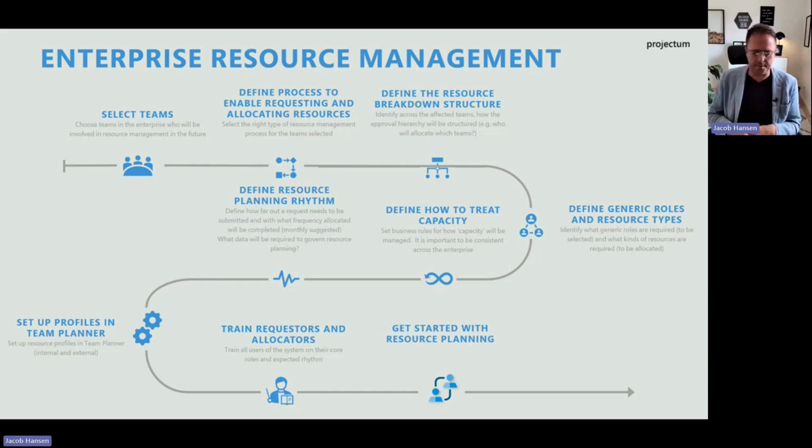But most important here is actually how you treat the capacity. So you need to define the capacity model. If vacation should be a part of the capacity model, if technical training, if certification, whatever is non-project related should be a part of the capacity model, because it can be maintained in the system to have a very precise picture of it. By the end of the day, we will now implement a formal process where I request something as a project manager, and a line manager, a resource planner, will do an allocation of it.